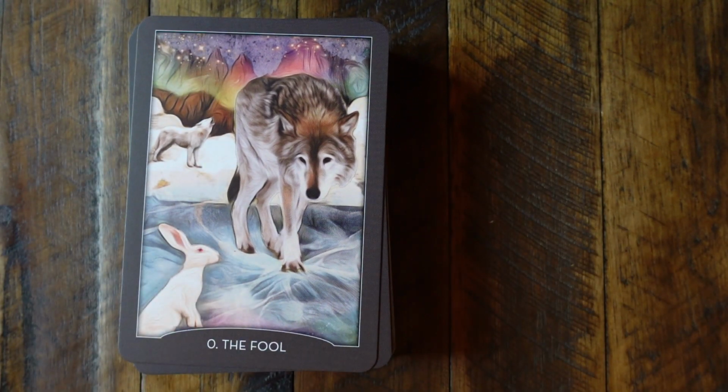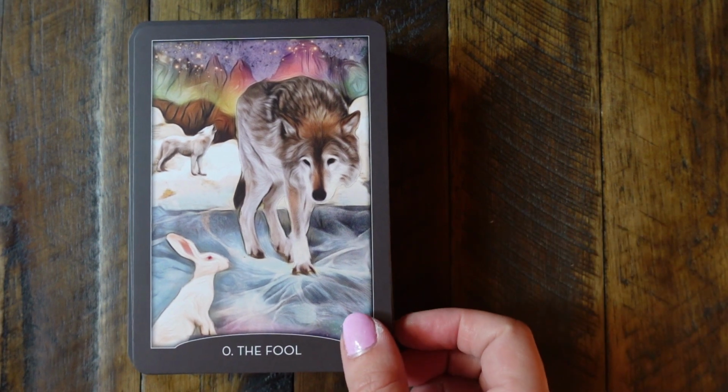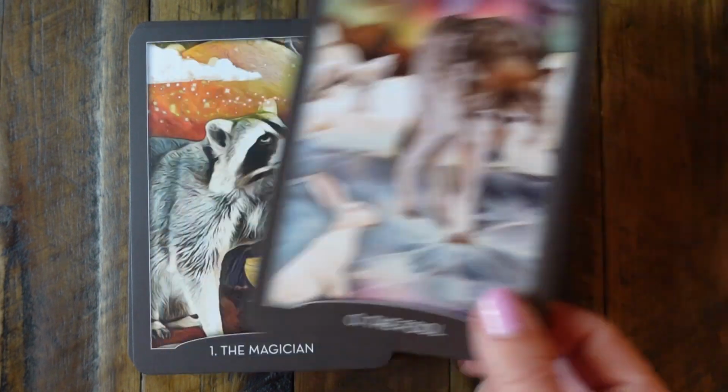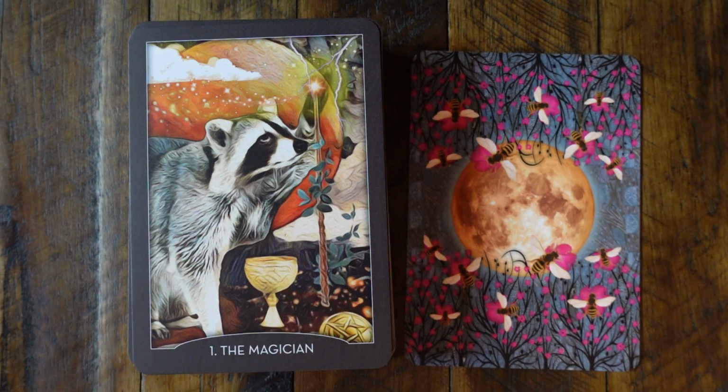So we have our Fool with this wolf walking on what seems to be ice, but then we have this rabbit. I like it. I feel like the guidebook would explain it more, but I like it. Look at that little raccoon magician!